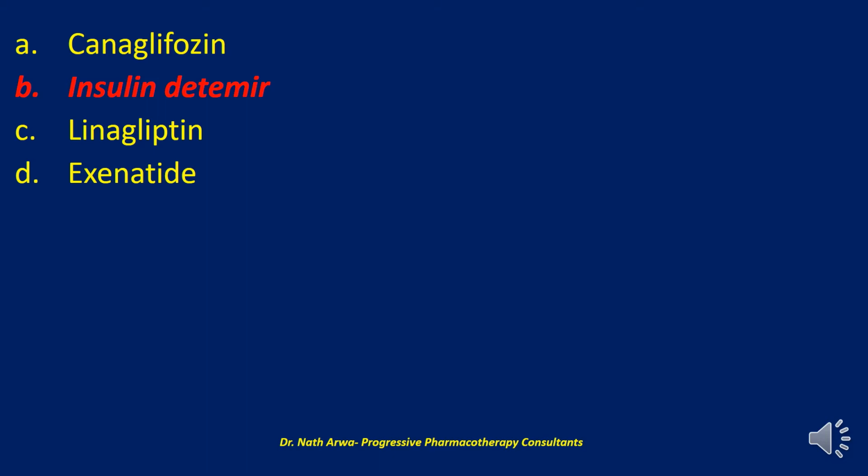Therefore, that leaves us with insulin detemir as the best option in this patient with a history of ESRD and pancreatitis. Let's move to the next question.